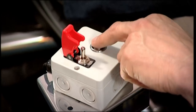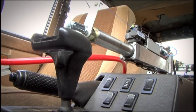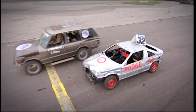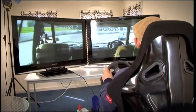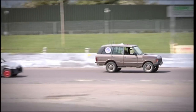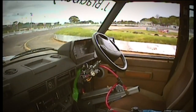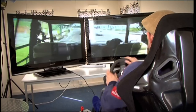The time for talking was over. It was time to start engines and let the best man, or machine, win. Woohoo! Look at that! This is Gran Turismo. This is like every racing game I've ever played. It's just magnificent. Can you believe there's no one in there? Amazingly, Jason was holding his own, but this was a five-lap race and there was still a long, long way to go.